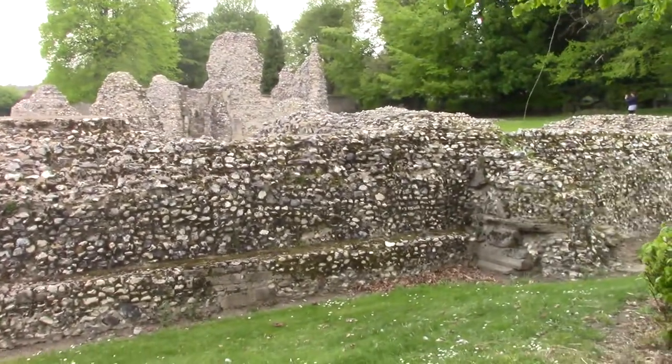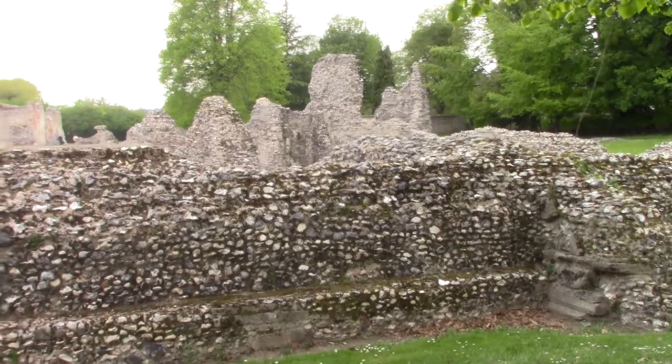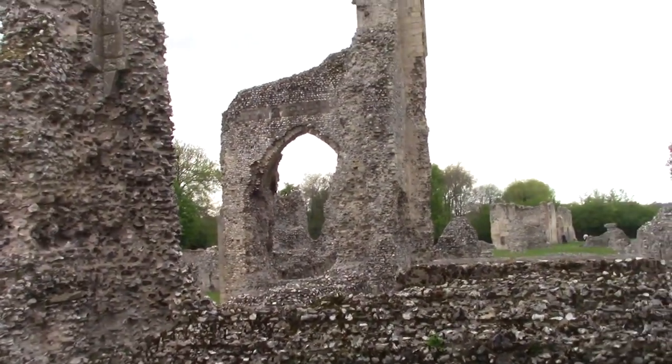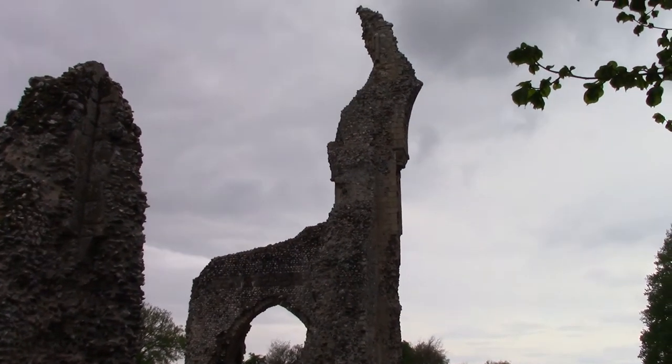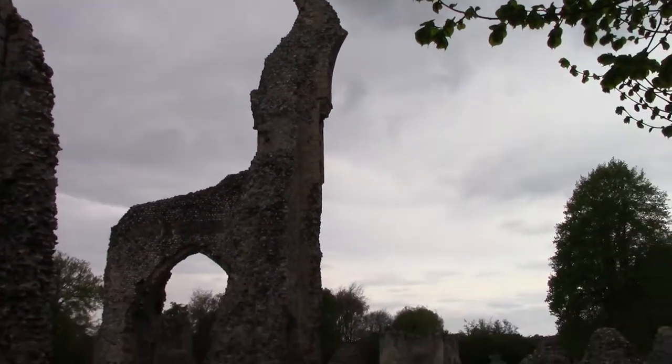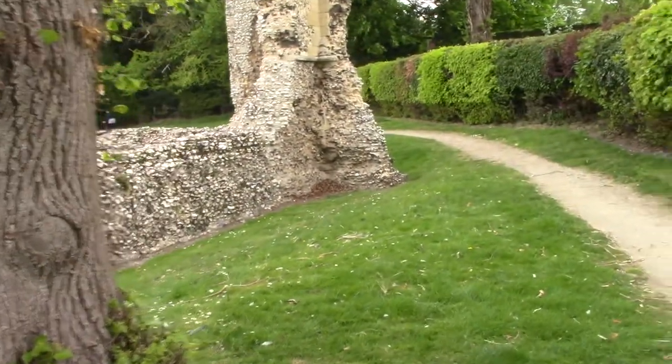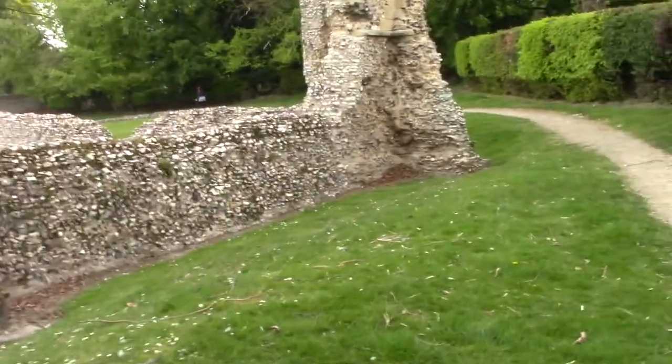This is actually what we're walking around at the moment, the main churchy parts. As you can see, it was quite a sizable place. And it is raining slightly today, so. And it's a Sunday in England, so people are mowing the lawns.